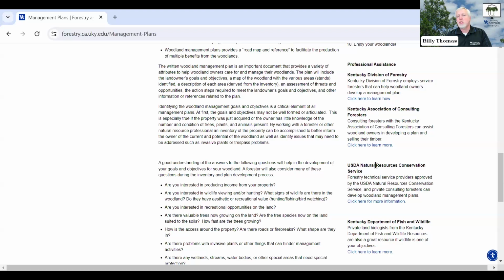Because we could do so many different things to our woods, right? We could manage them for timber, we could manage them for wildlife or recreation or whatever you really are interested in. And all of those are good reasons to manage woodlands, right? But the objectives that you have, the goals for your property, are going to dictate what your natural resource professional is going to recommend. So they're going to keep that in mind.